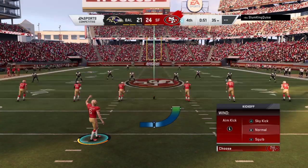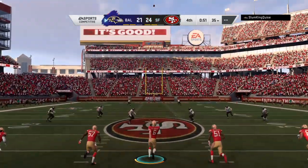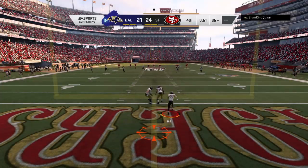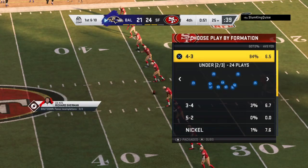That by far is the most bullshit I've ever seen in Madden. Out is the kickoff unit as Madden says I need a goddamn quarterback. No, I don't. Yeah, you really don't. The guy's here. Come on, Jimmy G.